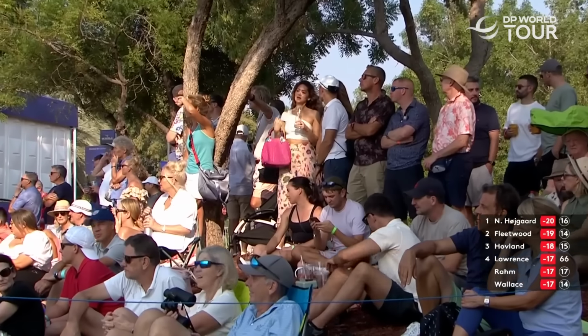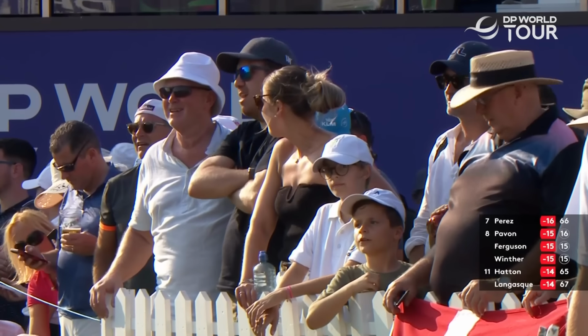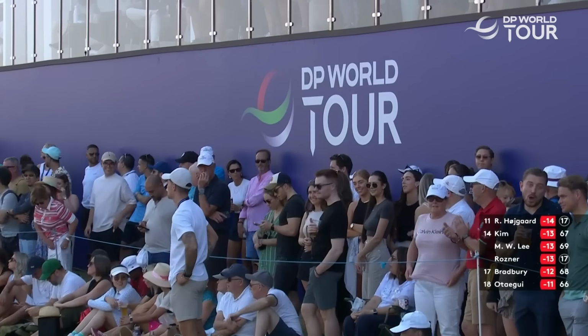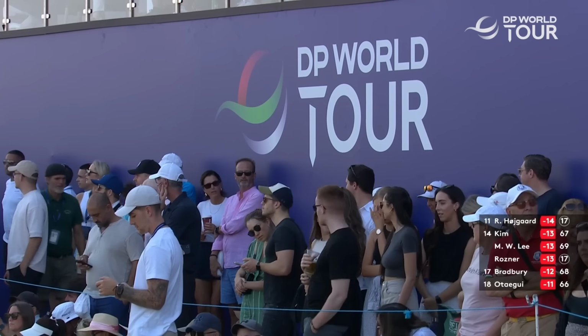Great to see people out here, so many people, isn't it, watching the DP World Tour Championship. It really has grown over the 15 years that it's been staged here over the Earth Course at Jumeirah Golf Estates. And, well, we had some thunderstorms and quite a lot of rain earlier this week, but we are finishing in beautiful, warm sunshine.